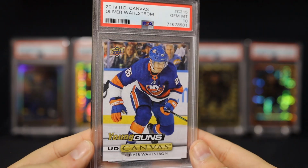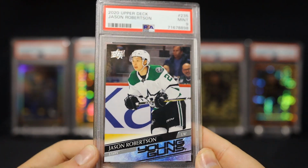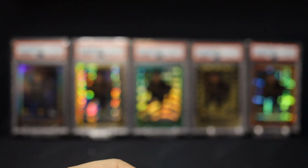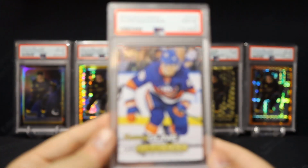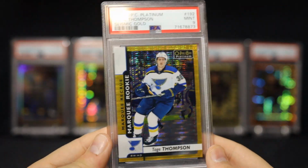Here's another one of those canvas cards. Here's a J-Rob PSA 9. Another young player having a really good year. Here's another Wallstrom canvas.